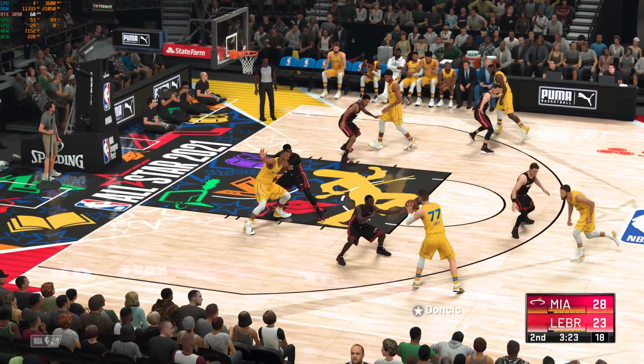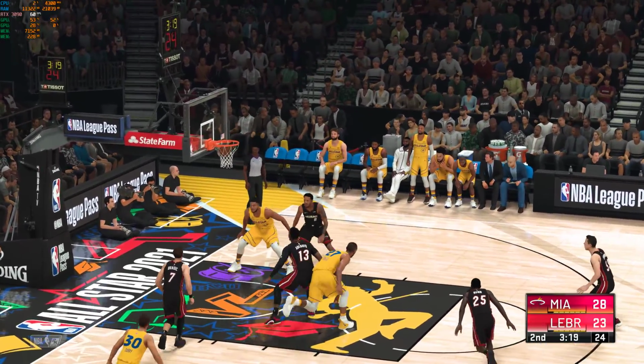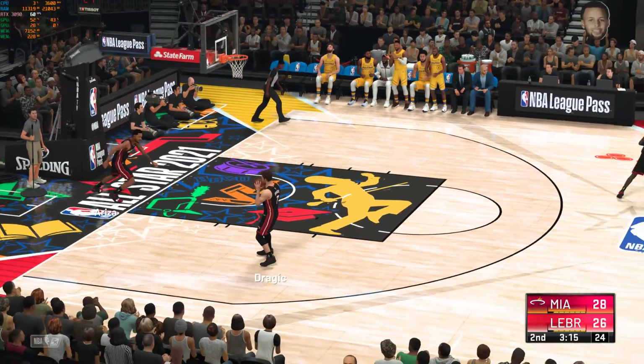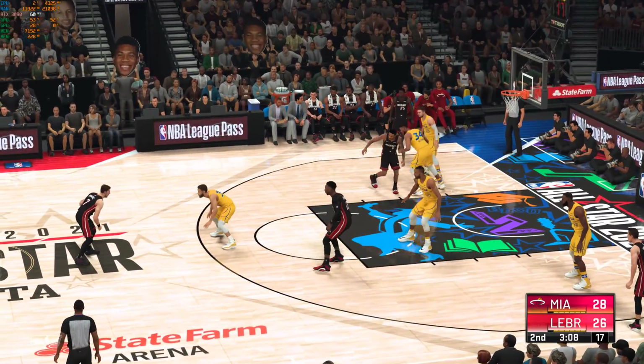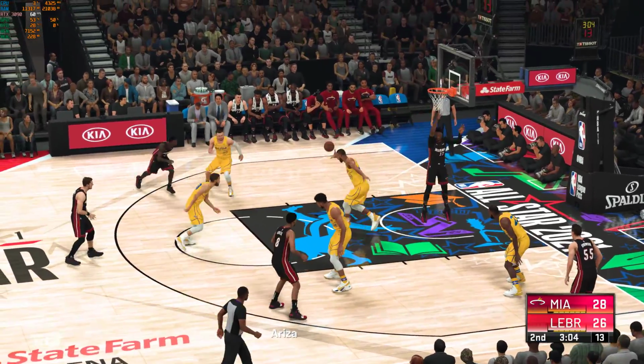Here's Curry. The pass to James. Drains it from beyond the arc. LeBron's got his second bucket of the night. I love how quick he makes decisions. I mean, if a shot is there for him, LeBron is not going to think twice or hesitate. He'll let it fly. And we've got an update here, so let's catch up with David Aldridge.